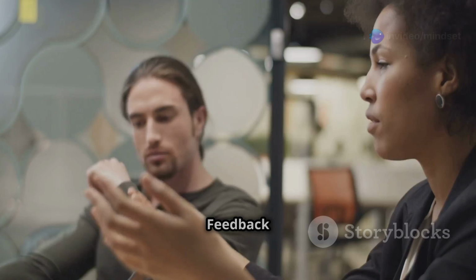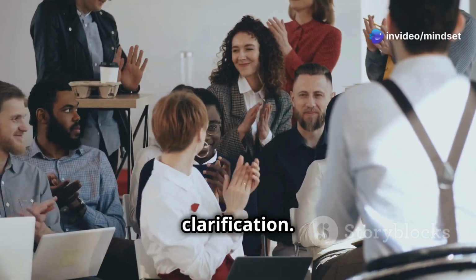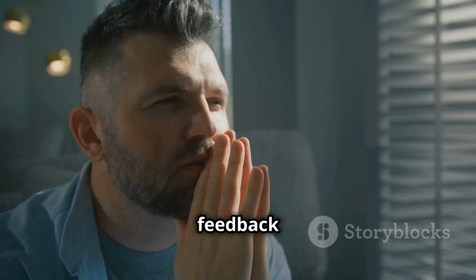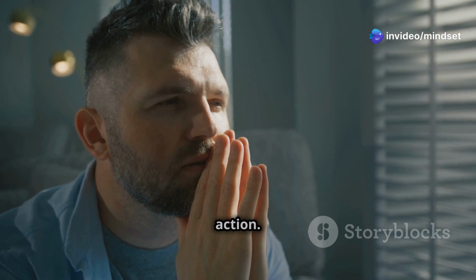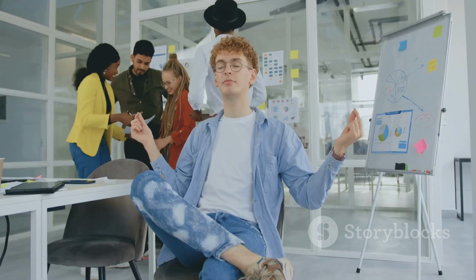Stay open-minded. Feedback is about growth, not judgment. Avoid becoming defensive. If something isn't clear, seek clarification. Ask questions like, "Could you give me an example of when I've done that?" Evaluate its relevance. Not all feedback will apply, so decide if it aligns with your goals or values. Take action. Write down the feedback, develop a plan, and set measurable goals to address it.